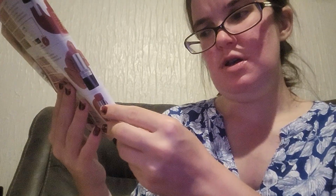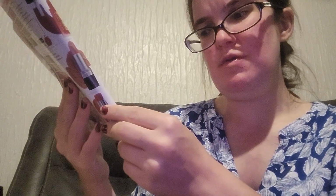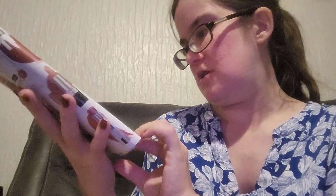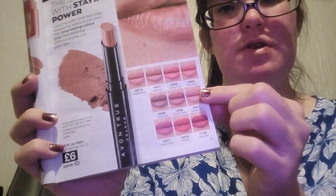And then we've got a new satin lip stylo with staining powder. Long lasting honey that won't dry out your lips. Medium coverage to full coverage. And it's normally £8, but it's £6 at the moment. And there's the colours, the tinted lip balm or something like that. And this lady up here is wearing the colour cappuccino.